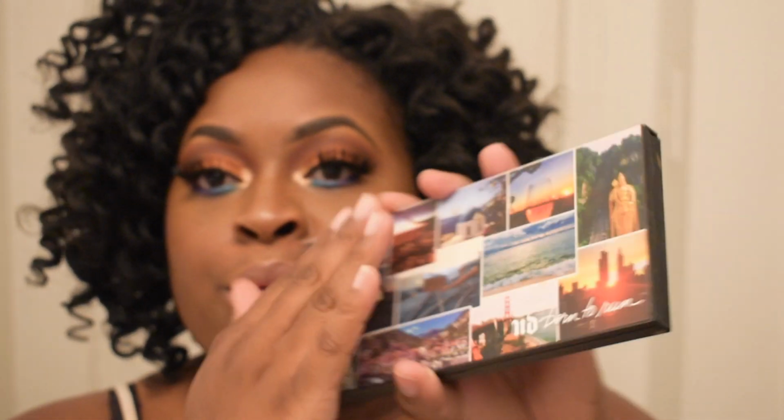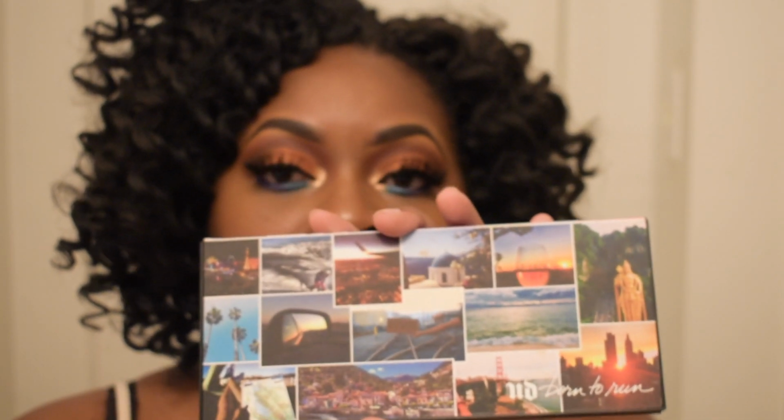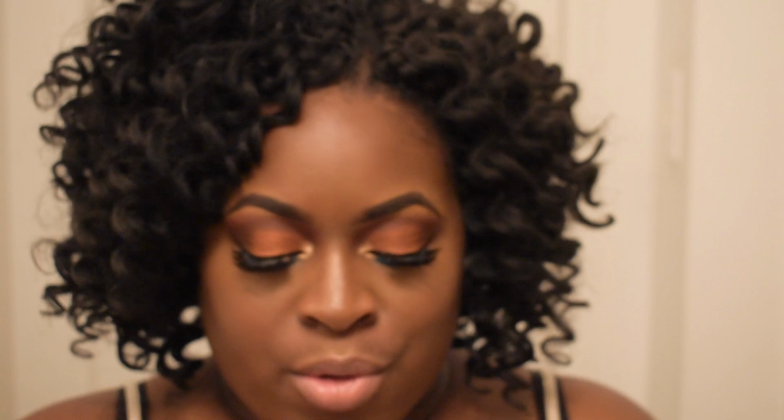I have almost all of the Naked palettes by Urban Decay. Probably I just don't have the second one, and I don't have the Heat, but I've always loved Urban Decay shadows. I just really have been enjoying this palette. The packaging is nice and sturdy. It's beautiful with all the different colors on the palette. It just definitely makes you want to grab it to take it with you wherever you go.